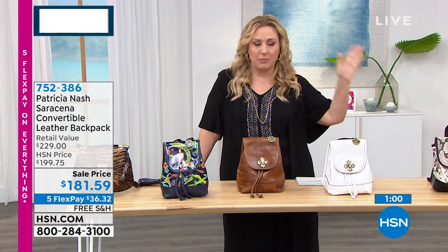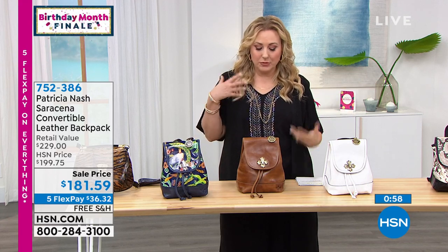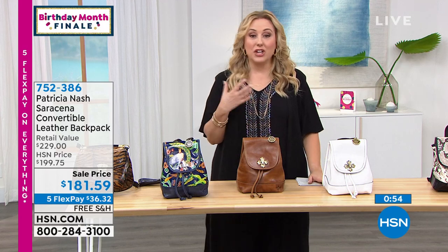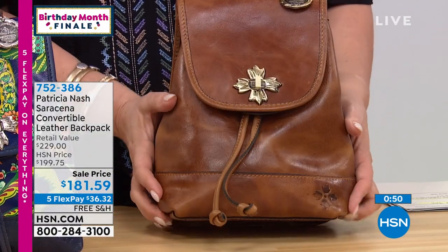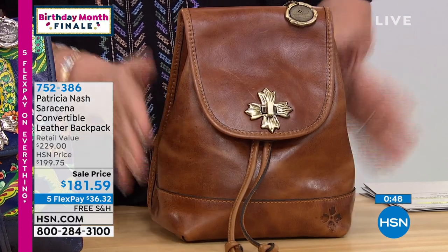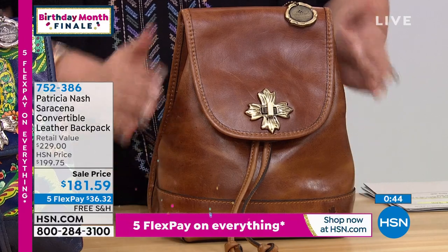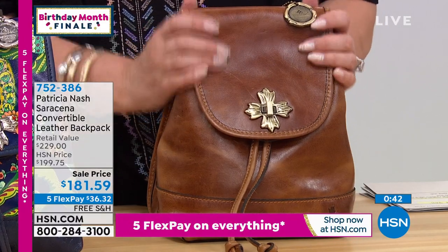It's not like, oh, I've got the handbag that everybody in the neighborhood has. This is really for people who love style, love vintage, love genuine leather and hand craftsmanship. And I think this particular cognac bag is quintessential Patricia Nash in every way, shape, and form. Don't you agree, Patricia? Absolutely.